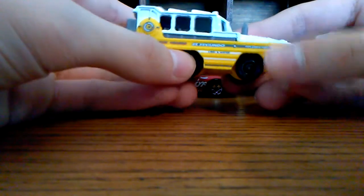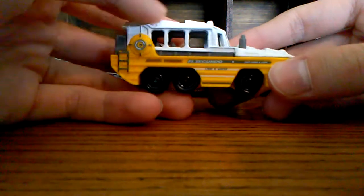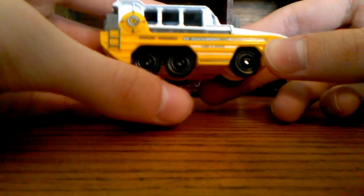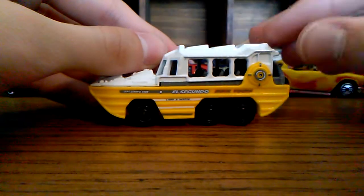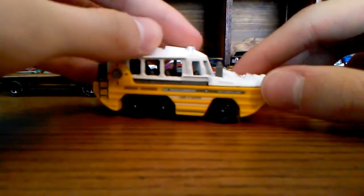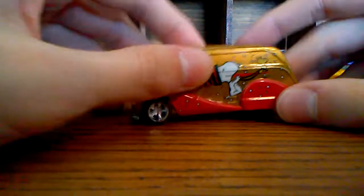Then at Walmart a while ago, I got this Duck, I think, the El Segundo, California one. There's also some in Wisconsin that we rode on when we were there one time. This one's a really neat and detailed car. It says El Segundo on the side. On the front, it's got the tailpipe, I think. It's really neat.